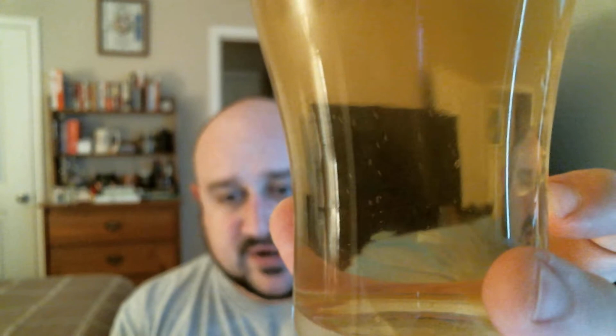So 4.4% alcohol, that's pretty light. I mean, really, it's almost going to be like a light beer. So, got some nice streamy bubbles going up the glass there. It's a straw color, very light colored beer. Very clear, super filtered, as you would expect with this type of product. A nice, creamy, white head on there.